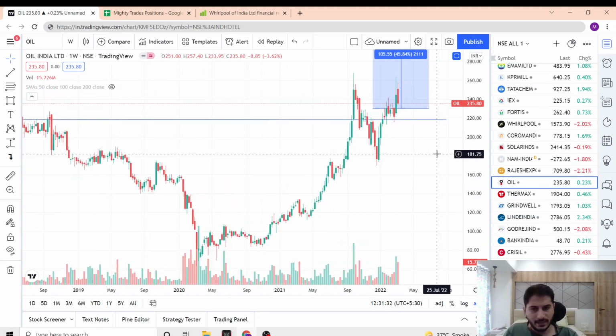So because of that reason alone, I would avoid this stock, because you never know what will happen, because the crude oil prices are also moving up and down because of the news. If tomorrow Russia goes ahead and bans oil exports to some place, or if EU stops taking oil from Russia, that could send oil prices skyrocketing and the stock price also skyrocketing.